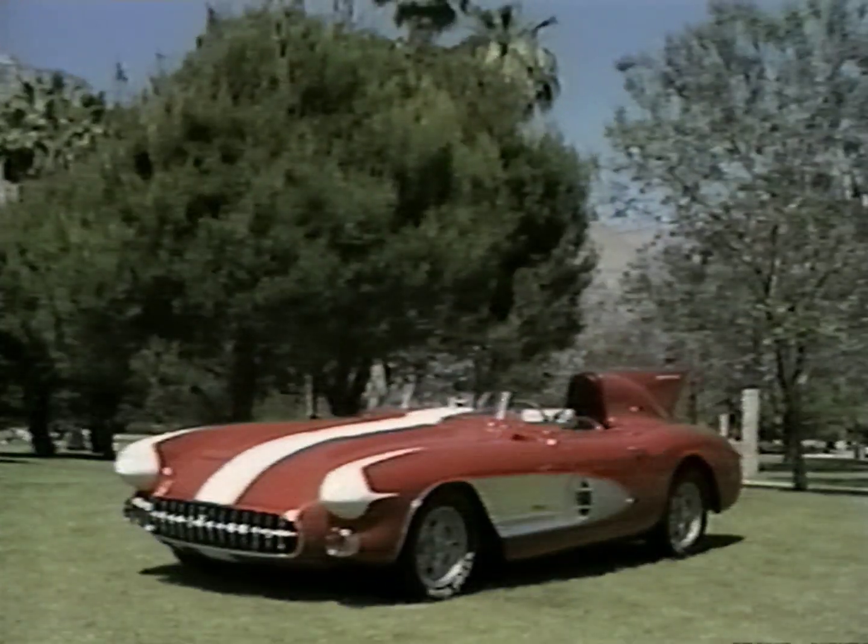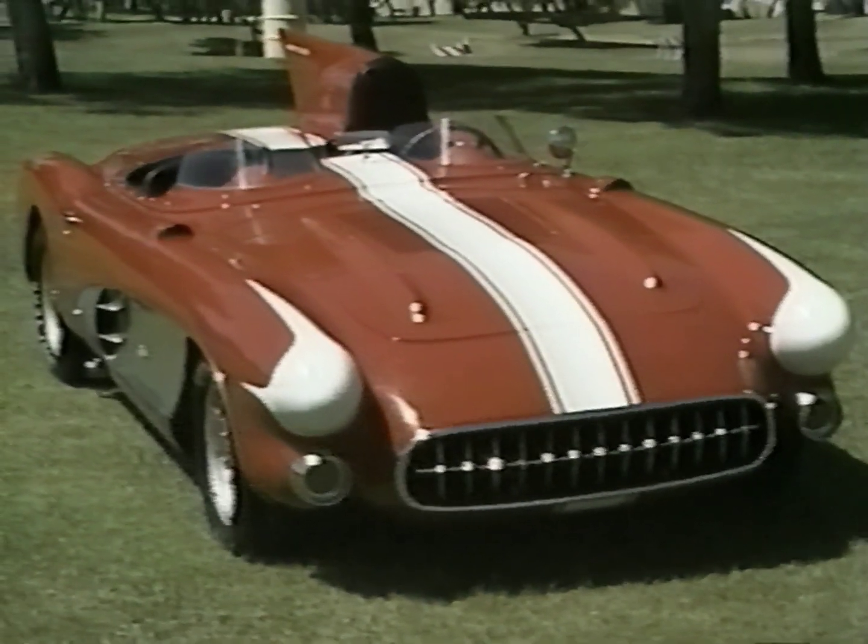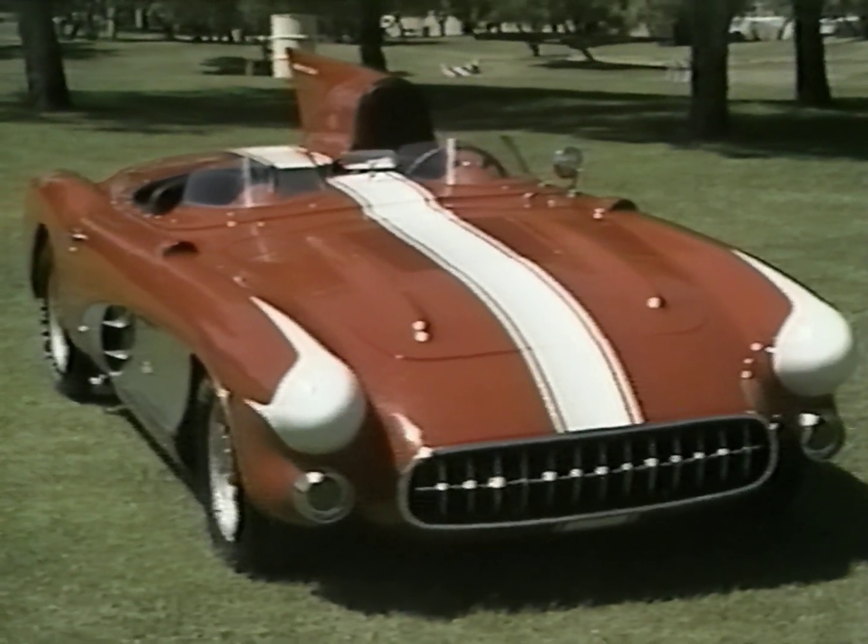In competition, cars like the SR2 were creating a real roar with their powerful V8 engines on international tracks. Corvette was marking its place in racing history.